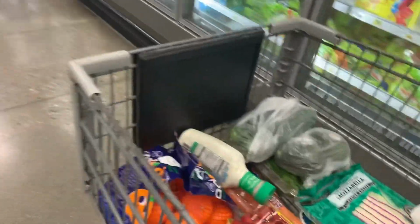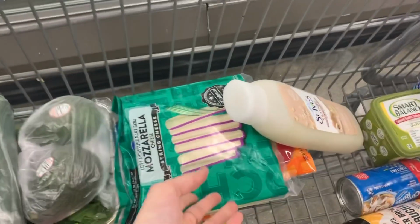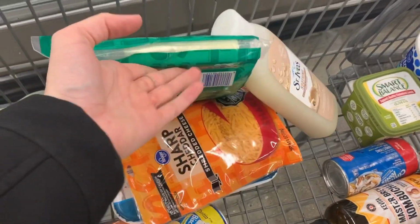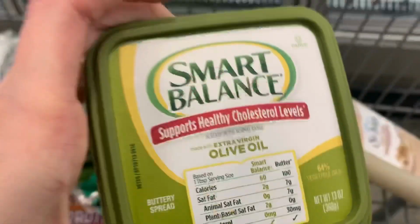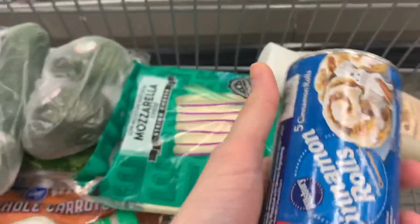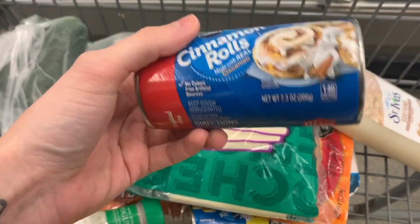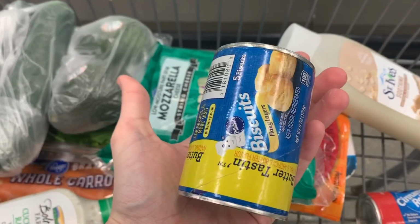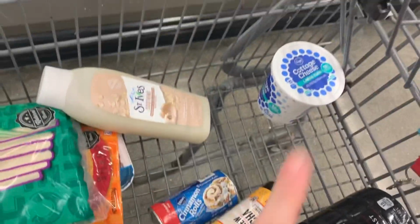But anyways, I just now got to the middle of the store instead of the outsides. So I'm gonna show you what I got so far. Right now, my fruits and vegetables, this Bolthouse Ranch, which is really good. It's like a yogurt dressing. I did get string cheese because that's my thing now that I'm pregnant. I got regular cheddar cheese, ground turkey. I got one of these guys because I need some new. This is the kind of butter that we get. It's Smart Balance olive oil, and it's a lot better than regular margarine. I did splurge a little, but I got the tiny one. It's 5 rolls of cinnamon rolls, because me and Randy love them on cheat mornings on the weekend. Then also a couple biscuits, the smallest one, but it's really good. I also got milk, coffee, some kombucha, and then cottage cheese too.